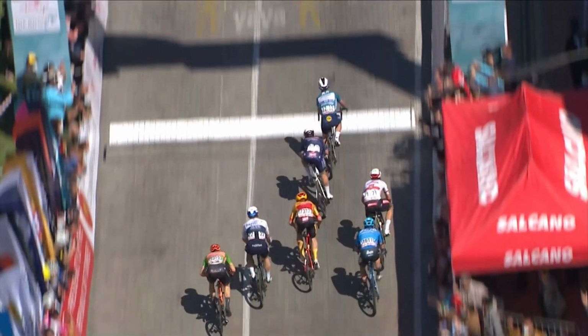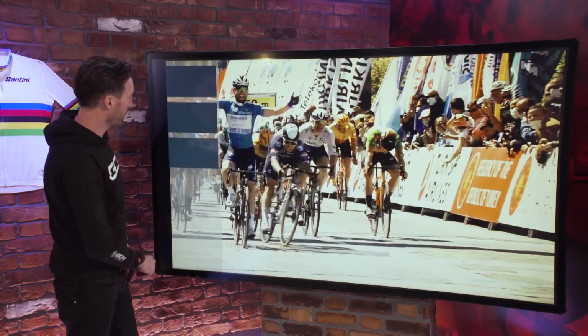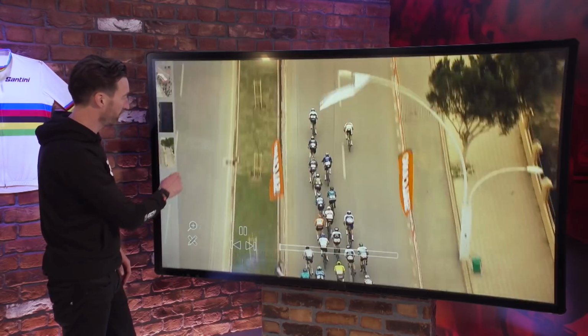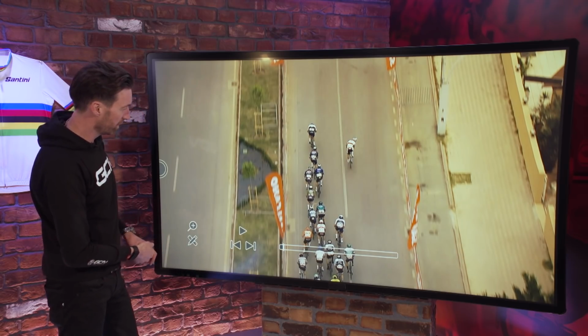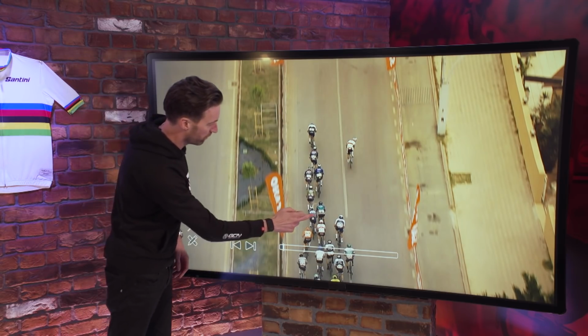There you can see that Jasper Philipsen almost comes up alongside him, but it's far too late for the Belgian. Right, on to stage 4, so the third of Cav's wins, and I think this was the most complicated of all of them. I'll just put a circle around him now.